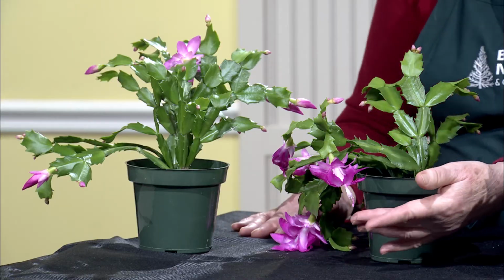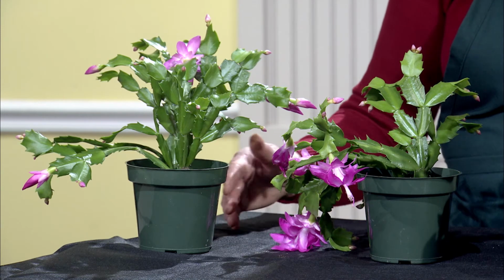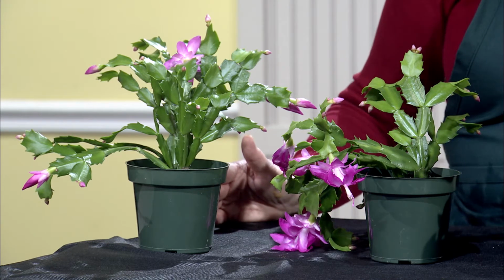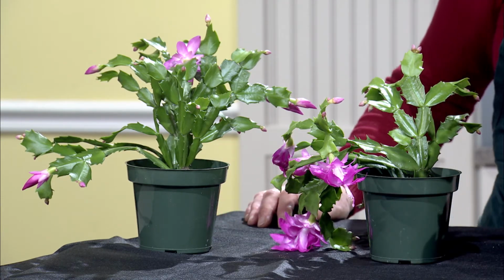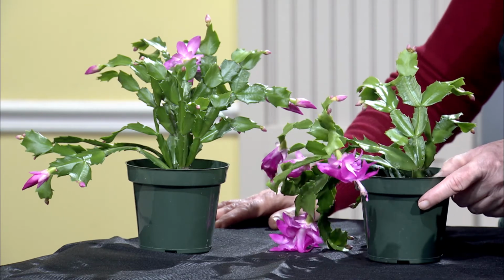So Christmas cactus, these are phenomenal plants. They come in a lot of different colors. They come in pink, as you see here. They come in orange. They come in white, or white with a little red at the tip of the flower. And they are a succulent. So as a succulent, what that means is that you don't want to water it heavily. And also the reason that it's called a Christmas cactus is that it tends to bloom around Christmas time.